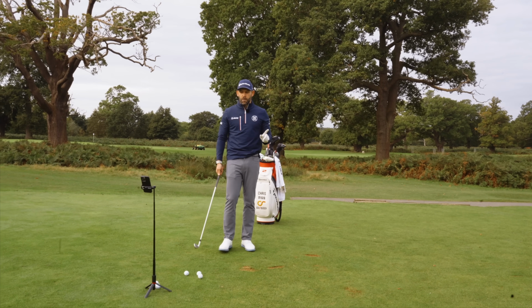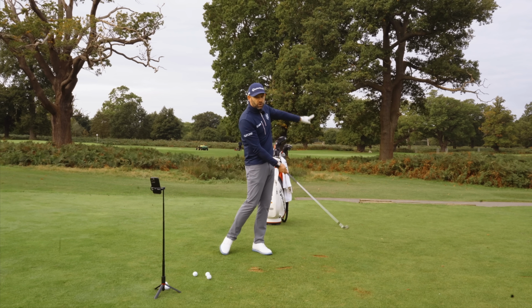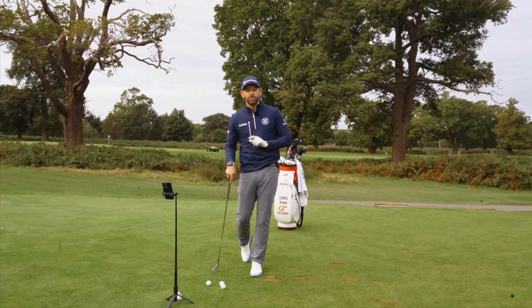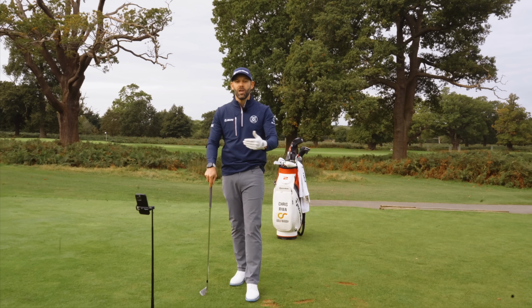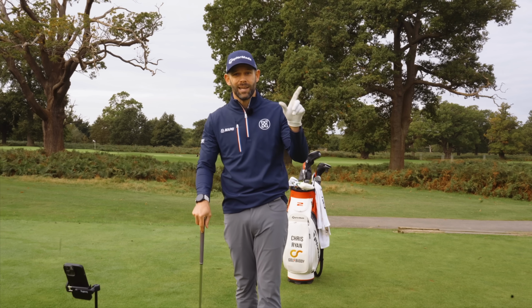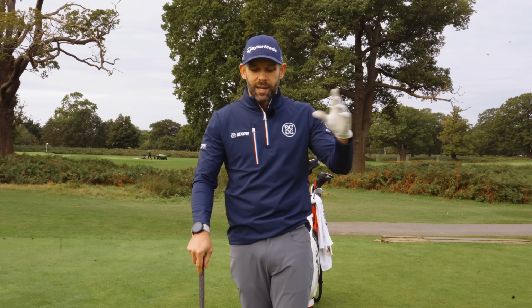Now, on a little side note, because that ball was forward, I had to change my swing and I swung to the left. That's why so many golfers slice the driver, because where do we have to play the driver? Forward in our stance, up in our stance, and it creates that movement which shifts the path left. So towards the end of the video, we're going to show you how you can actually swing driver and get away with having that ball so far forward and not swing out to in.